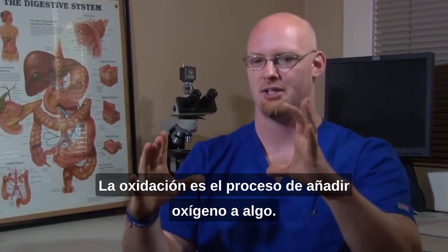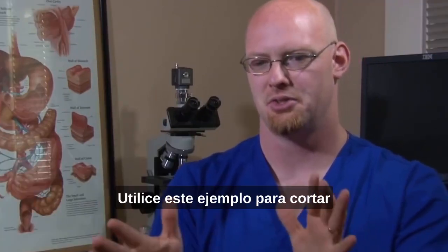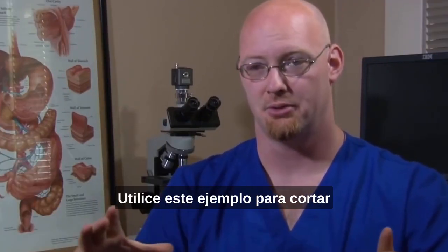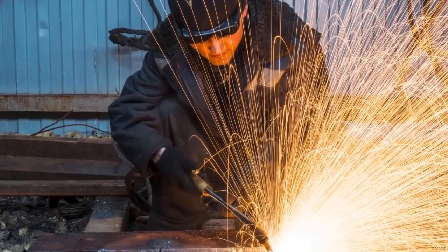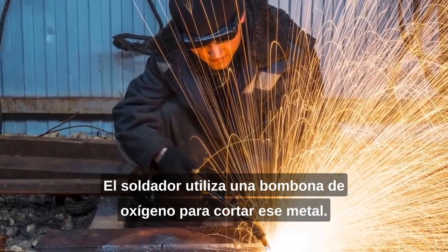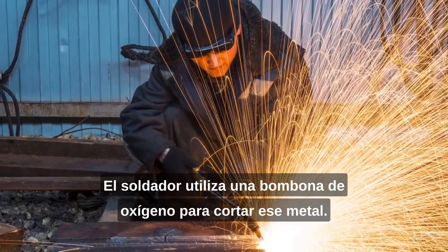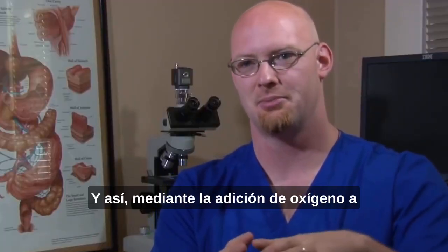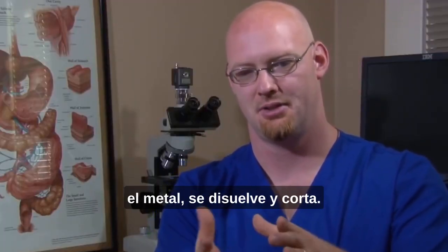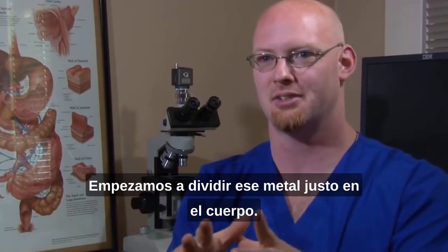Oxidation is the process of adding oxygen to something. Let me just use this example. In cutting metal, we use oxygen cutters. The welder uses an oxygen tank to cut that metal. By adding oxygen to the metal, it dissolves and cuts. We can split it. We start splitting that metal, right?